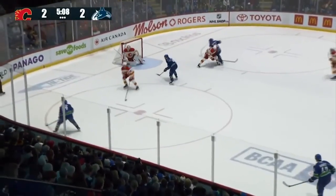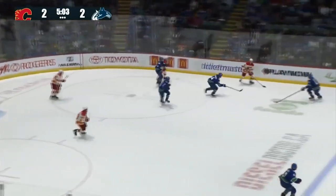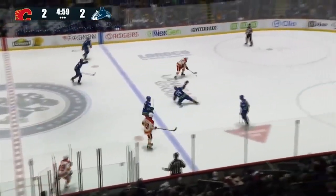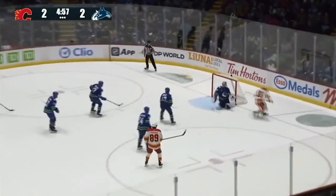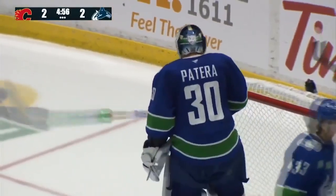Couldn't corral a bouncing puck, but now Sasson's got it, left wing. Played it in front. Tipped right on by Sherwood. Held out by Cooley. And Dryden Hunt passes right wing to center. Basha settles ahead for Hunt. Might have been offside. He's in alone on the backhand. He scores! Dryden Hunt beats Yuri Patera to give the Flames their first lead of the night.